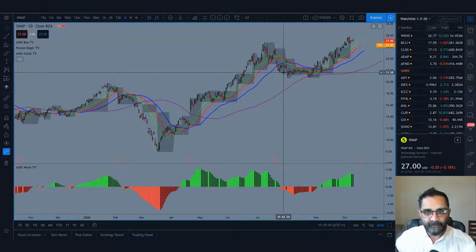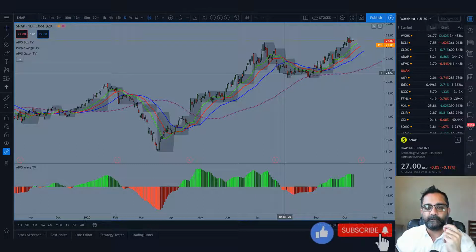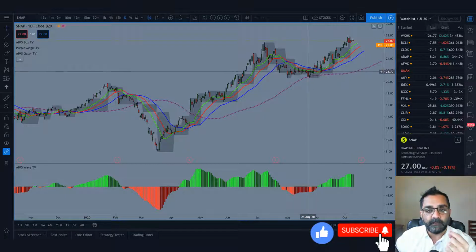So this scanner that I've created allows me to add a stock onto my watch list when it has completed wave 3 and is going into wave 4. It's a perfect idea. I really love this concept. So around here it was added, and we waited for it. Over here it was ready for a setup one.